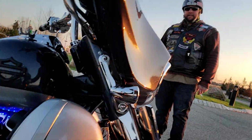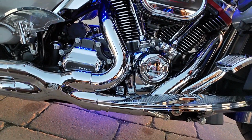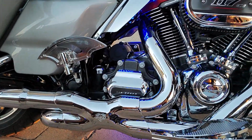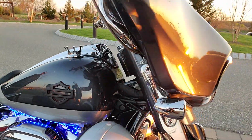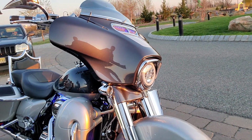And then turn it around over here so you guys can see. This is what makes this machine work, man. We got the Vance and Hines headers, and also comes with the CFR pipes. I think I'm gonna get those pipes. Yo, those pipes are ridiculous.